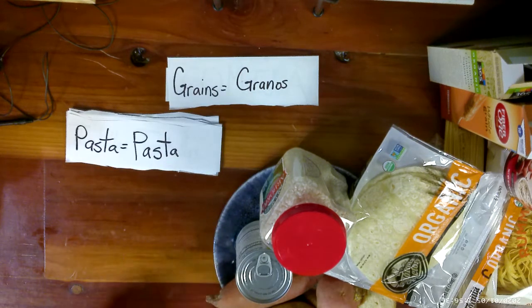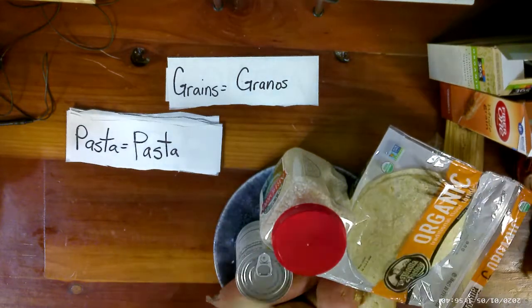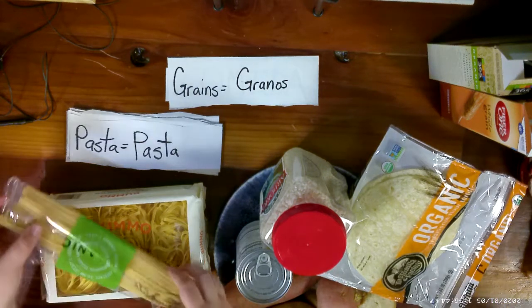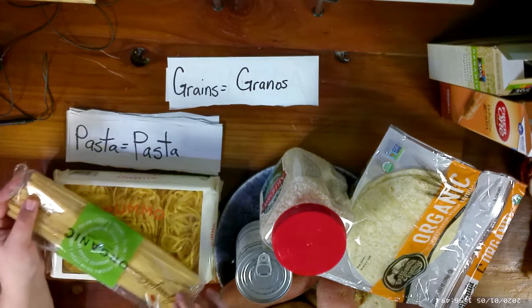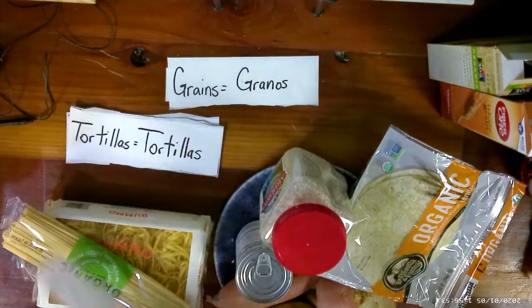Pasta is pasta. Yet again, lots of different kinds of pasta. Pasta has been around for a very, very long time. So there's so many different forms and ways you can make it.